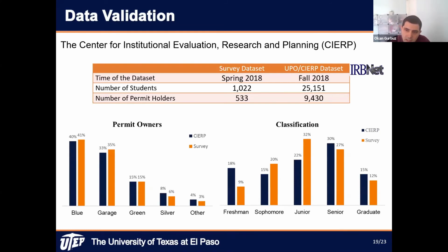When we wrote the proposal about our parking study, the former UTEP president heard about the project and supported us by asking the Center for Institutional Evaluation, Research and Planning Department, or in short CIERP, to provide us the de-identified student records. We met several times with the vice president and the director of CIERP to inform them of every step of what we have been doing. After we got the IRB approval, they provided us all student data for fall 2018, where there were 25,151 entries. Among those, 9,430 of them have parking permits. And to recall, our survey had 1,022 participants, which had 533 permit holders.